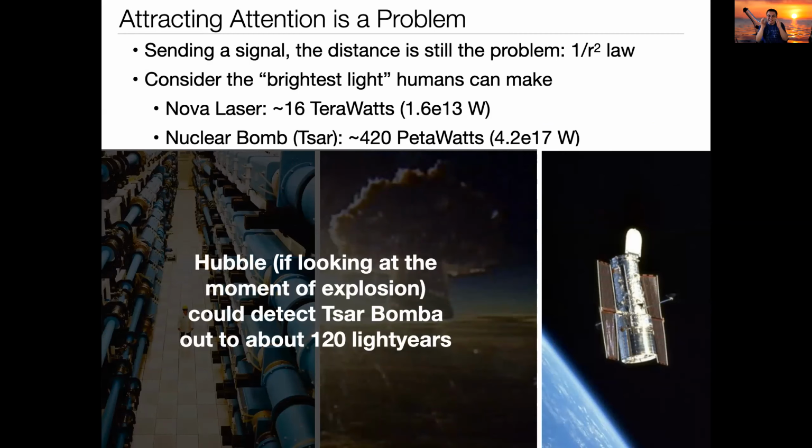That is really not very far out into the galaxy. If we look in the solar neighborhood, the total number of stars in the solar neighborhood is only about 6,000 stars. Okay, but the Milky Way has 400 billion stars in it.